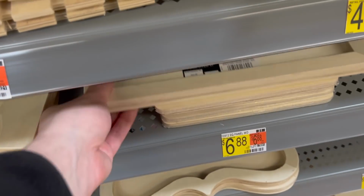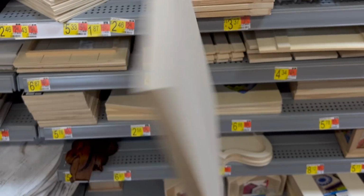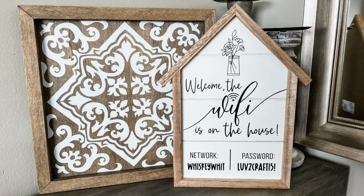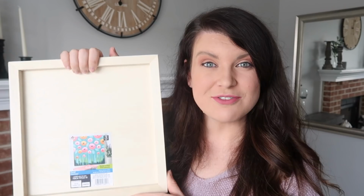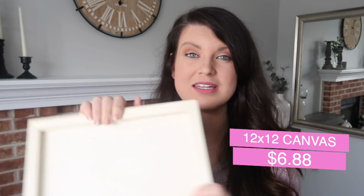One of my favorites lately is this wood panel. It's got a really nice border on it. It's a 12 by 12, and I recently used it for a tile sign that I made in a Cricut video. I've also used these to frame printables in a recent Easter video. They take stain beautifully, and I think it's a very great price to pick up in store or order online.